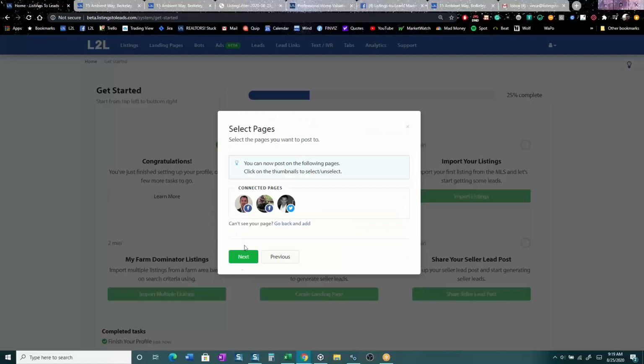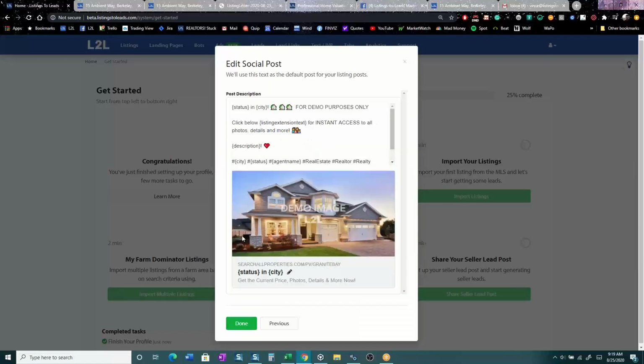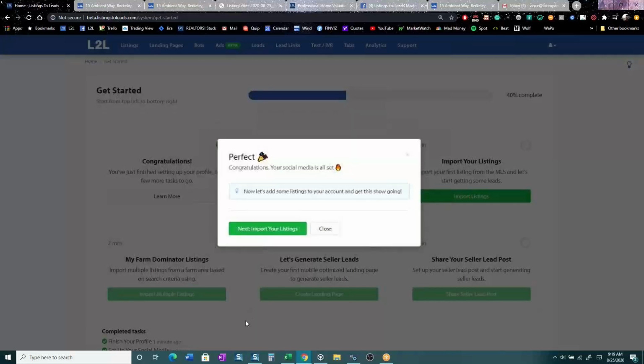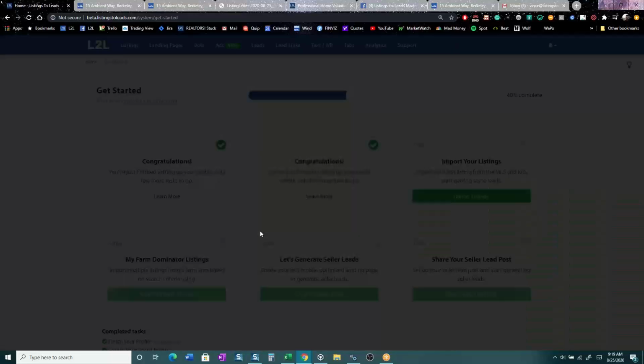And then here, this just shows you the pages, and that's awesome. Then this is the social media post. So I've shown you a couple of things over on Facebook. This is what it looks like. So you don't really even need to do anything. You just click done. And then it says, great, let's import your listing.